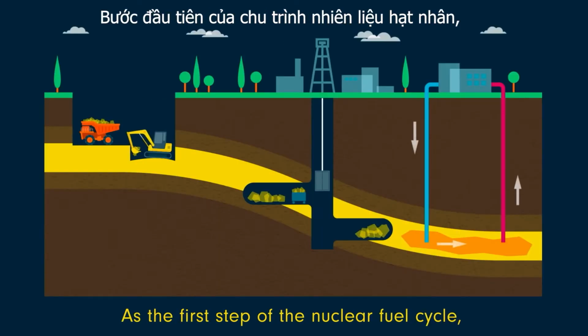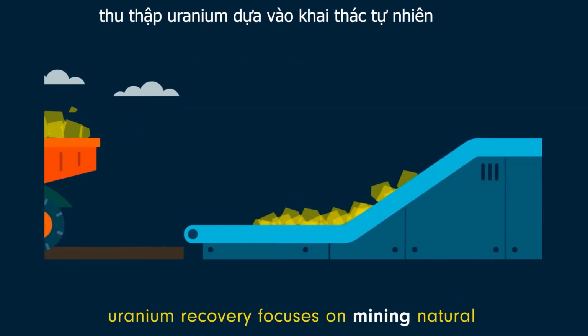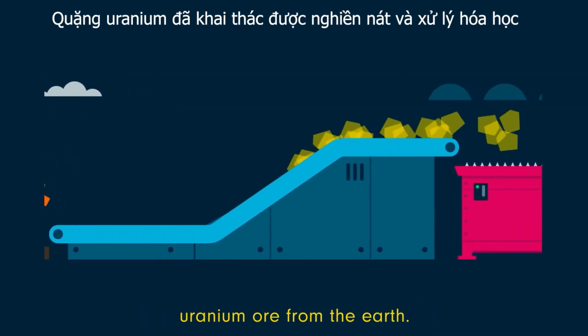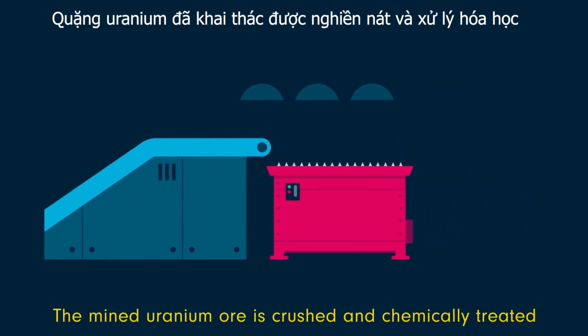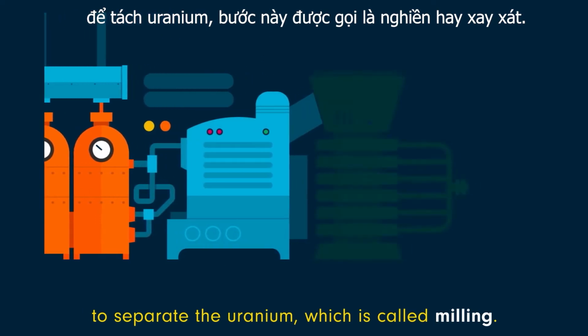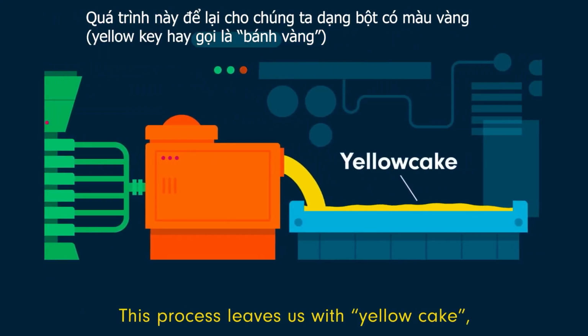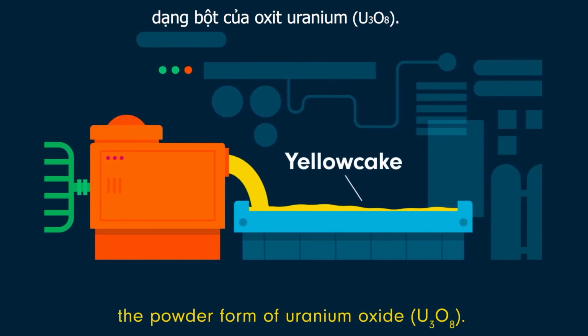As the first step of the nuclear fuel cycle, uranium recovery focuses on mining natural uranium ore from the Earth. The mined uranium ore is crushed and chemically treated to separate the uranium, which is called milling. This process leaves us with yellow cake, the powder form of uranium oxide.